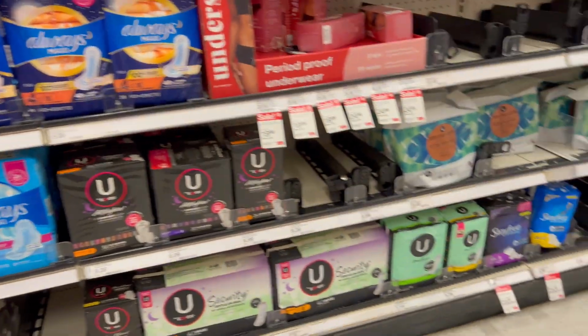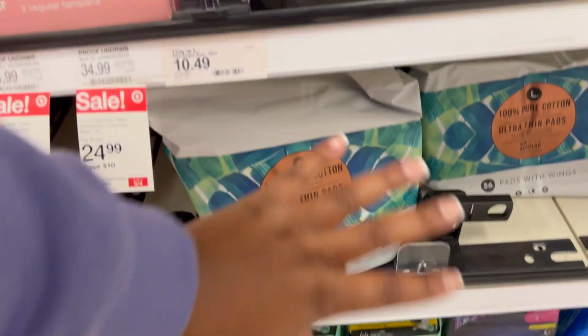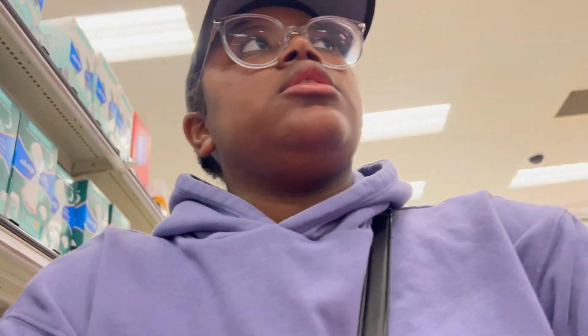That's the only thing that worked. I was using these for a long time. That was not working. I was leaking all over my bed. All over my bed. That's it, I'm a simple girl when it comes to periods. Not no cramps. That's a different story.